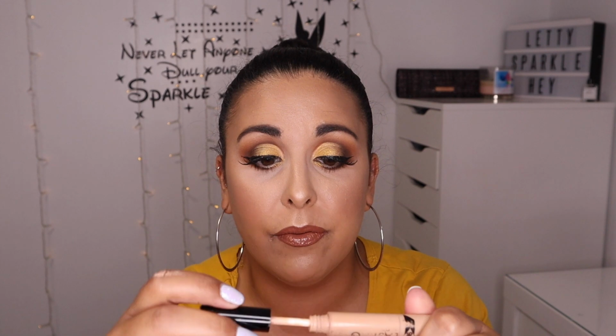If you can't afford to spend loads of money on a concealer, I would recommend this one. It's a very good one. But yeah, so not bad for the price. It is empty, so I have used it up. It's just been sat in my drawers waiting for me to either do an empties video or something like this. But yes, not a bad concealer.